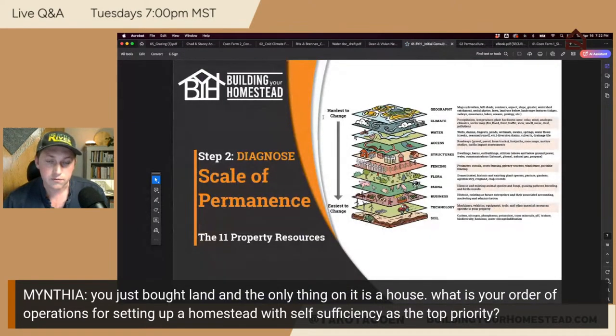one of the frameworks that I have in my book is what I call the 11 property resources, or the order of operations. It's adapted from P.A. Yeoman's scale of permanence. Different people have different versions of this. This is mine. In my framework, there's 11 categories: geography, climate, water, access, structures, fencing, flora, fauna, business, technology, and soil. And they're arranged hierarchically, not in order of importance, but in order of things that are the hardest to change, or that take the longest or take the most amount of energy to change, down to things that are the easiest to change and take the least amount of energy to change.